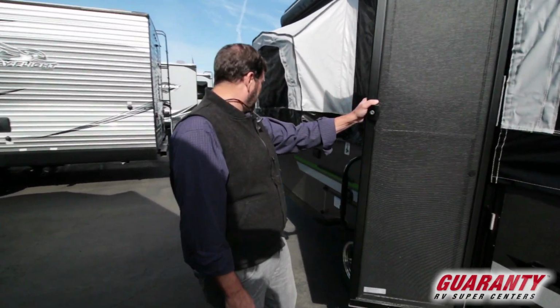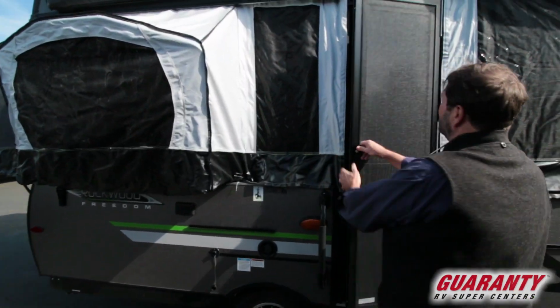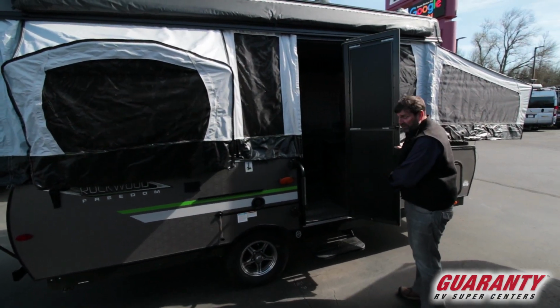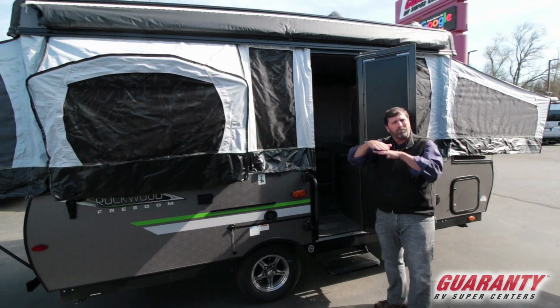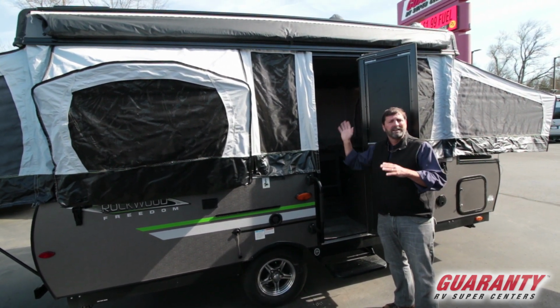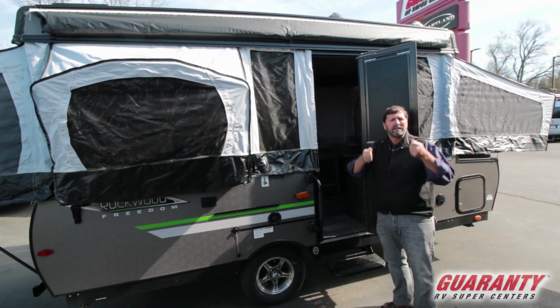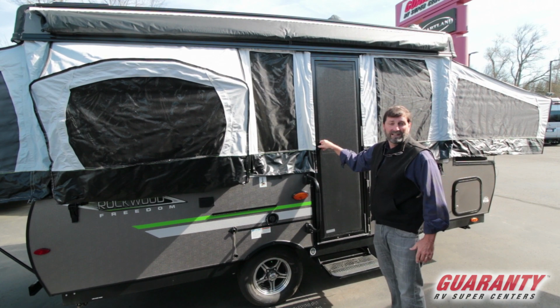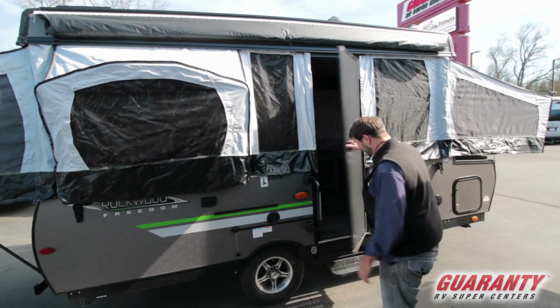Now this one here is the Freedom series. And see, it's got a full-size door and it's got a screen door. This is all one piece. It's not one that splits into two parts. It's very easy to put in and out, to set up and down, and also it is solid. So when you walk in and out of this, it feels a lot more like a regular door. It's great.